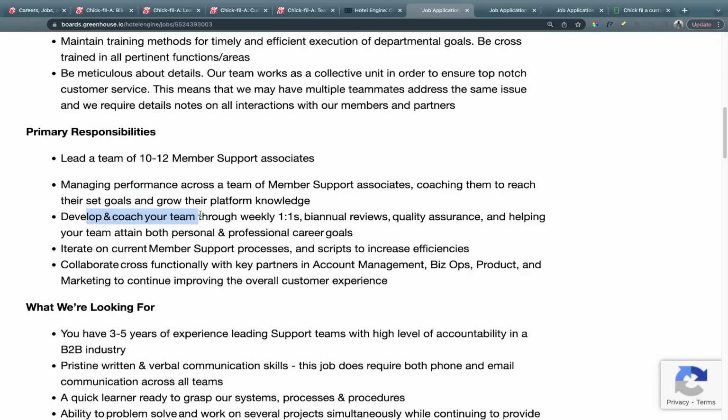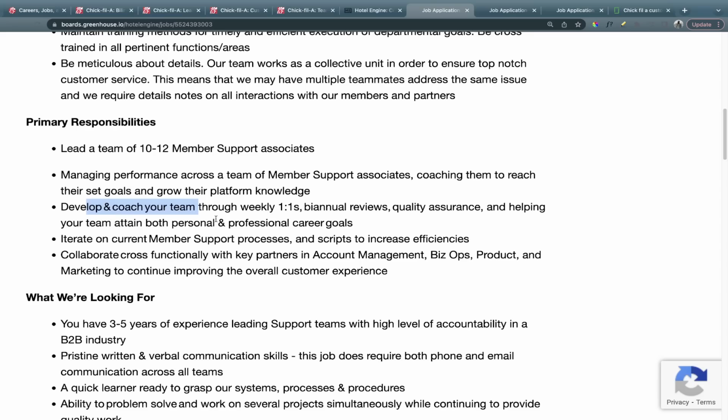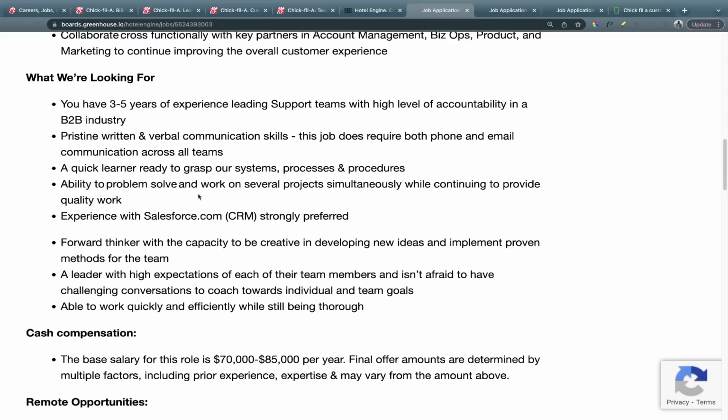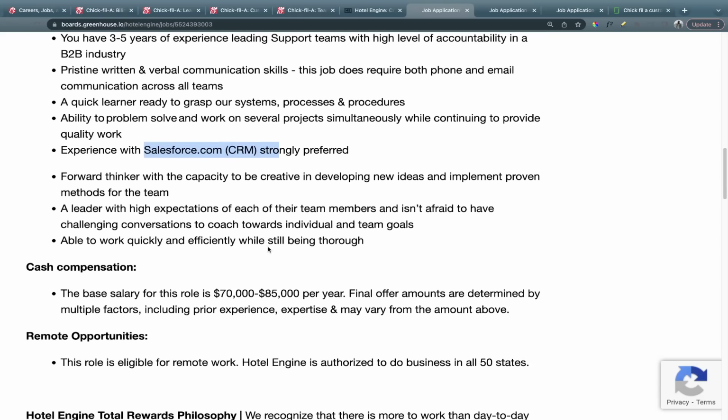So a lot of you have worked in call centers and you've done this. You've been a trainer. You've done some sort of instructor-led courses or anything like that. So that's going to be perfect for you all. And if you've got any type of CRM experience, specifically with Salesforce, that is going to be something that you'll want to make sure you highlight in your resume. Again, I've done these resumes already, and the base salary is going to go up to the $85,000 per year range. Again, this can go above this based on your prior experience.